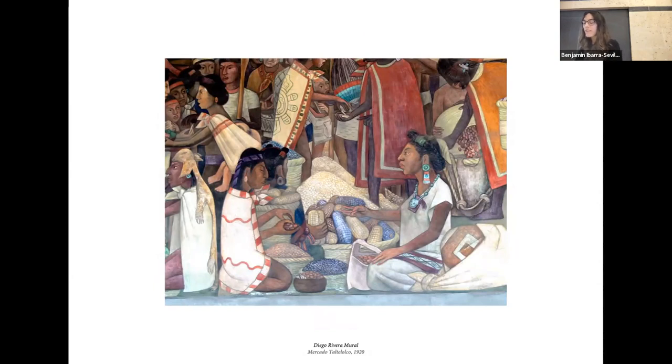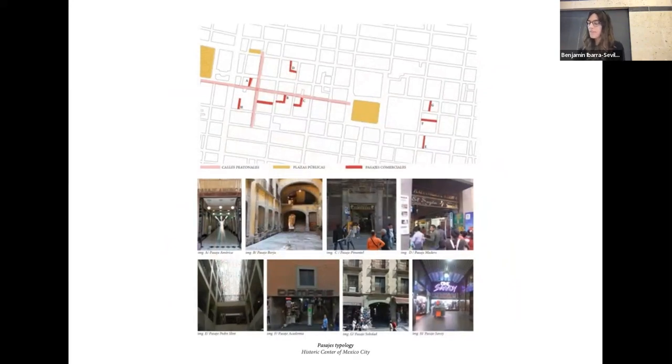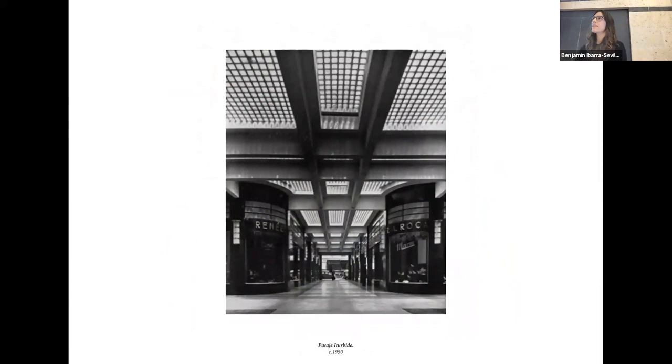However, during the first half of the 20th century, a typology that was observed mainly in European cities took place in Mexico City, which is the commercial passage, or the arcade, these pasajes. There are some of those examples in the city center, as you can see, all the red elements there. And we worked at Pasaje Iturbide. Pasaje Iturbide is a passage, an arcade, that connects two streets, Gante and Bolívar. One of them is pedestrian and perpendicular to Madero, which is the main pedestrian street in the city center in Mexico.